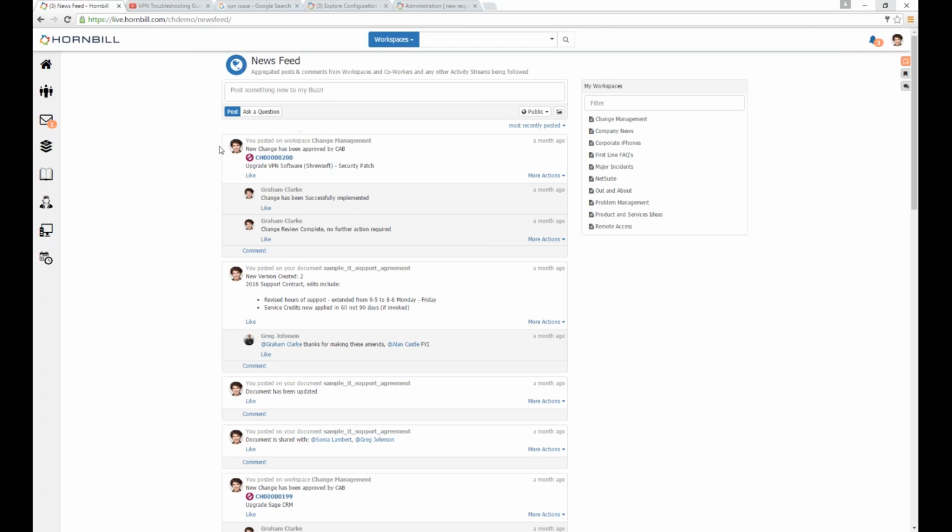So when he first logs in, if you imagine Rosemary is currently offline, when she first logs in, she can see this particular change has just been approved by the CAB, and the process has then gone and updated it accordingly, so it's been implemented, the review has been completed, and it's finished. There's no further action required. So Graham obviously sees that automatically.